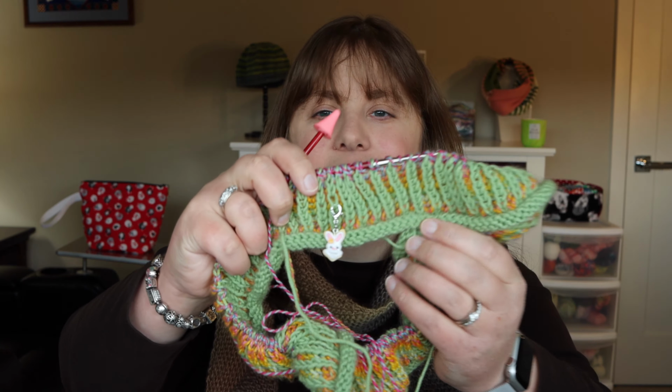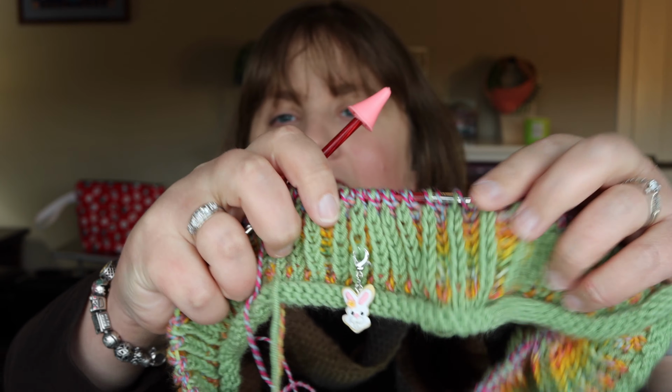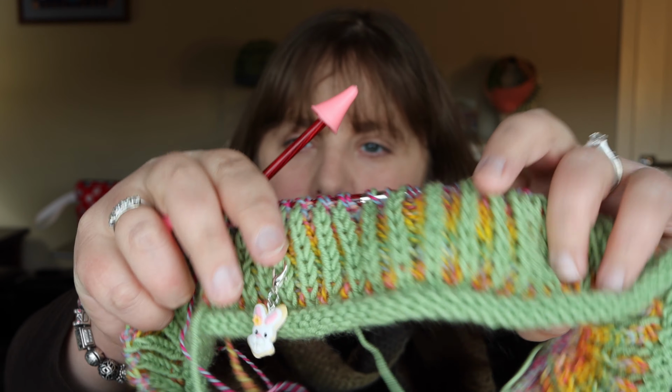And this has been such a fun knit. I was really excited to get back into brioche. I hadn't worked it for quite a while, and there are so many projects that I want to do with 2-color brioche. So this was a really great dive back into that. And I am just happily working along.